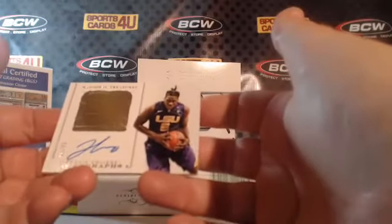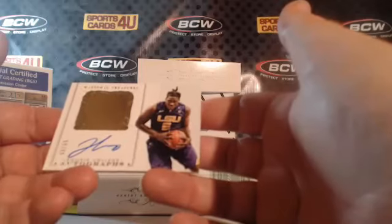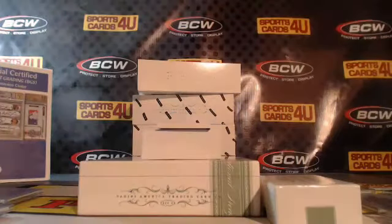Fifty-nine out of 99. Rookie college autographs. An LSU Tiger. Johnny O'Bryant, AKA a Buck.